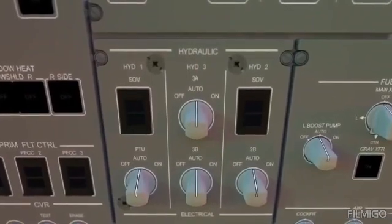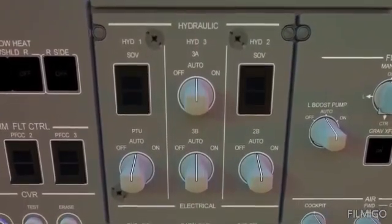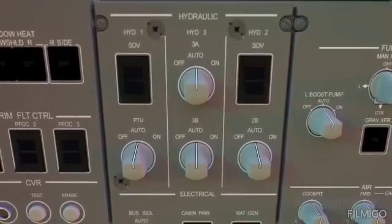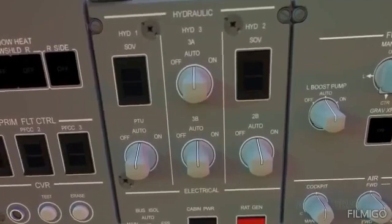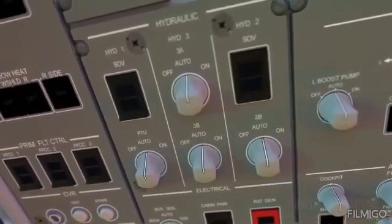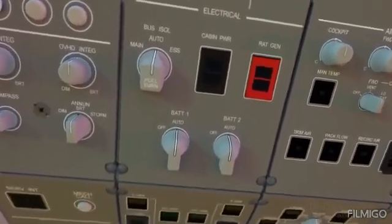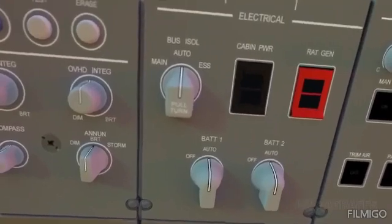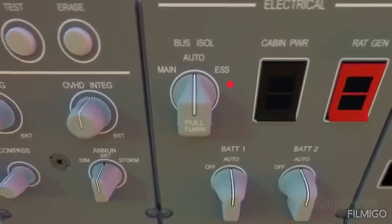The hydraulic section has controls for various hydraulic system scenarios, since there are 3 separate hydraulic systems in the plane for safety and redundancy. This panel allows various configurations so these systems can work as normal or supplement each other in varying conditions. The electrical section has a knob for various electrical system scenarios. For example, the ESS setting powers only essential systems.